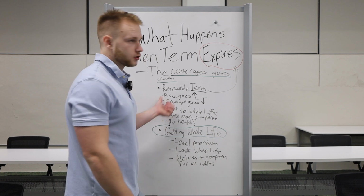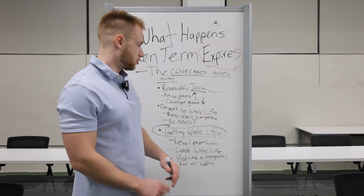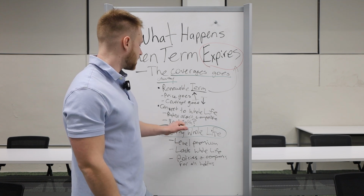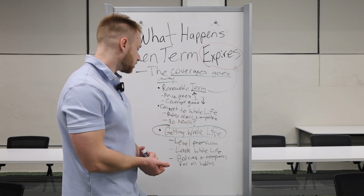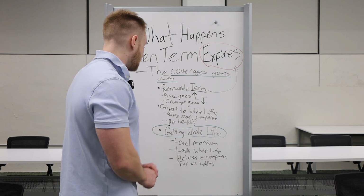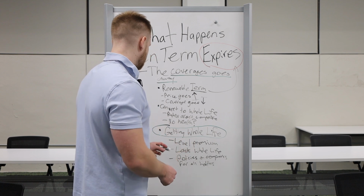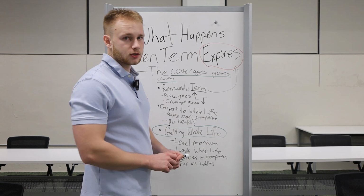And then also the pro is you actually don't have to do any health questions. So if you just convert your term policy into whole life, obviously you have to have the option to do it with your particular policy, but they're not going to ask you any health questions when you convert that, or at least they shouldn't. Now, the last option is what I recommend for most people in retirement, to be completely honest with you, and this is basically getting a whole life policy, right?